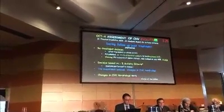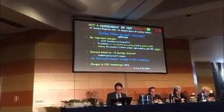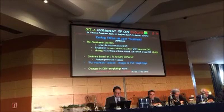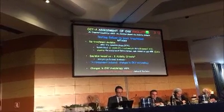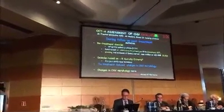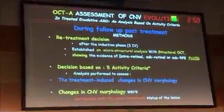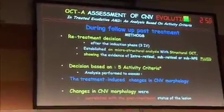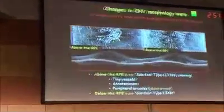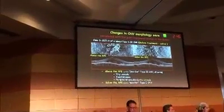During follow-up, we had to decide on retreatment after the induction phase, established on microstructural analysis showing evidence of intra- or subretinal fluid. And the decision was based on these 5 activity criteria to assess the treatment-induced changes in CNV morphology. And these changes were correlated with the post-treatment status of the lesion.